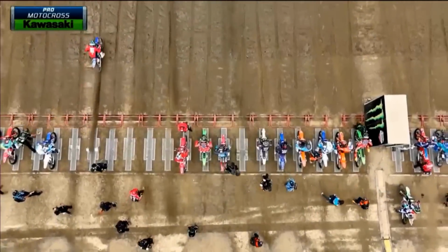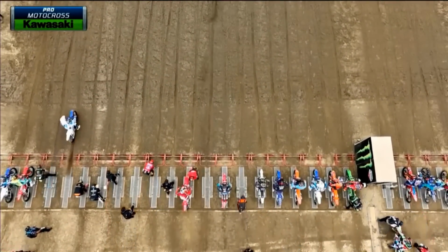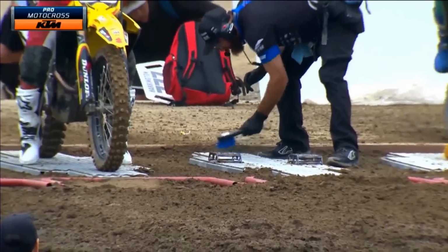So I think that when they decided to go to metal gates, what was so emphasized was practice for lap time for gate pick, right? So I don't know about the start button. I personally like the start button, especially for smaller guys like me and you. But I do think that having dirt starts, first of all, makes you have to have a good practice time.